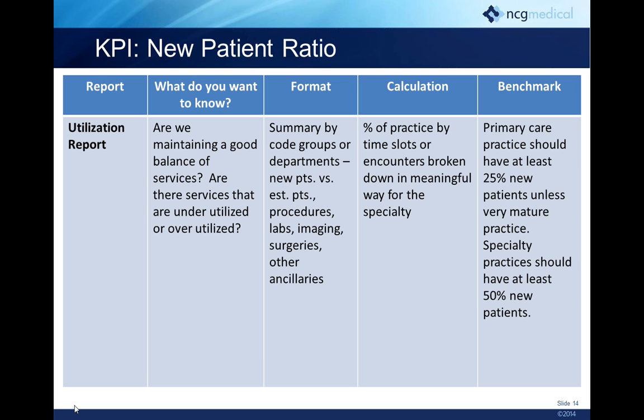Another drill-down report is your new patient ratio. A utilization report that summarizes new patient versus established patient will help let you know if you are maintaining a good balance of services and if there are services that are under or overutilized. What do you want to know? Are we maintaining a good balance of services? Are there services that are being underutilized or overutilized?